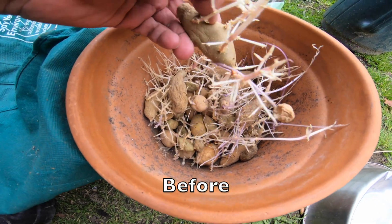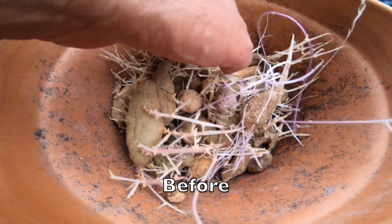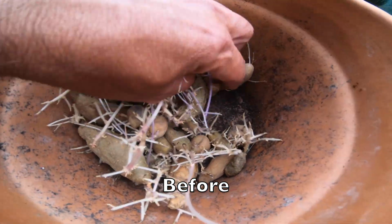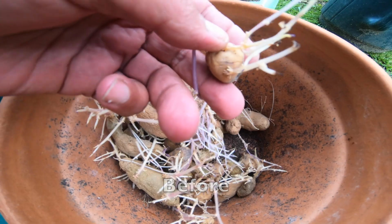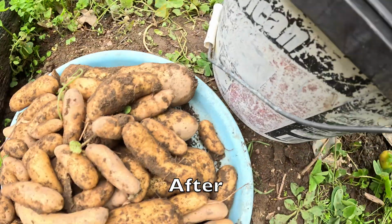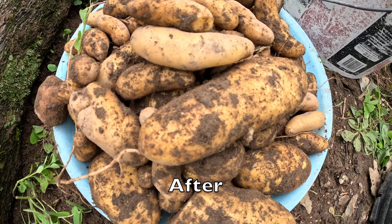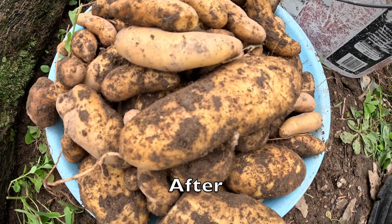These are all my seed potatoes. I had these growing last few years. I've got some Peruperu there. Yeah, doesn't get any better than that. Well, if my Peruperu survived, it was.